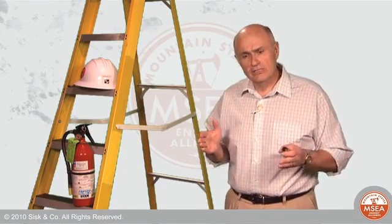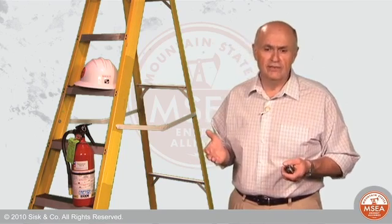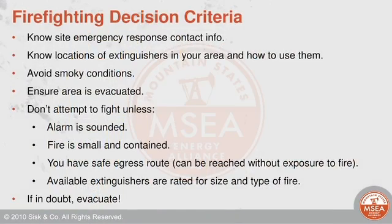However, you need to understand the firefighting decision criteria. There's always going to be an emergency plan. It's probably going to tell you something like, in the event of a fire, call 911 or call some emergency response group. That should always be your first step. You need to know the locations of the extinguishers in your area. One of the most hazardous things with any kind of fire is the smoke or combustion byproducts. So you want to stay out of the smoke.